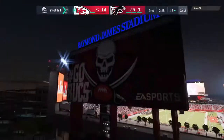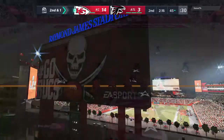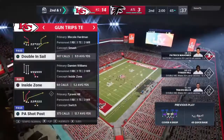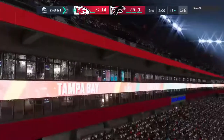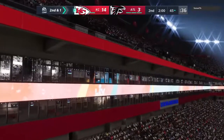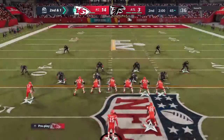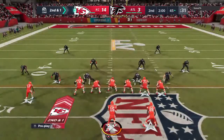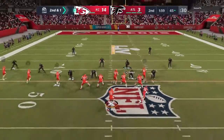A gain of 9 brings up 2nd and 1. The previous run, good for 9. Here's 2nd and a yard. 2 minutes remain in this opening half of Super Bowl 55. Coming up in a couple of minutes, we'll get you to Jonathan Coachman in Orlando. The coach will have stats and scores from earlier today in the NFL.